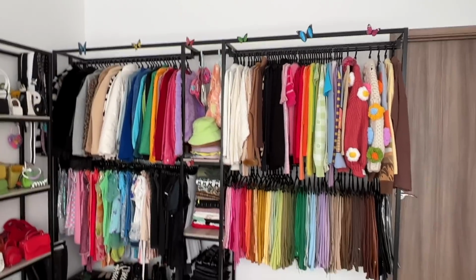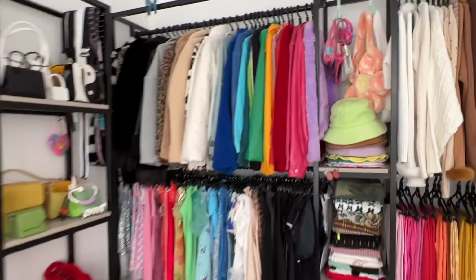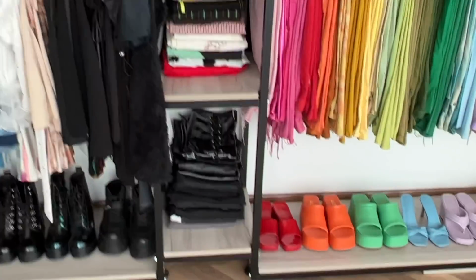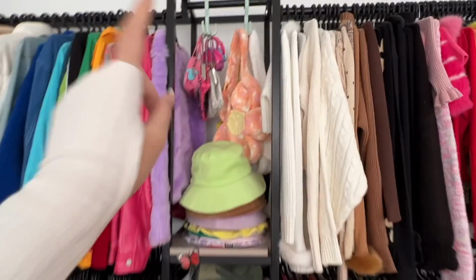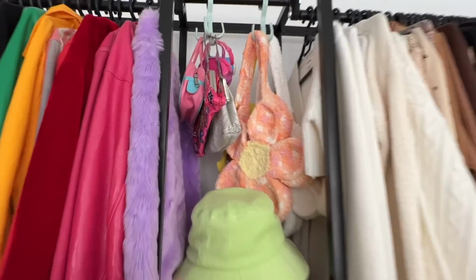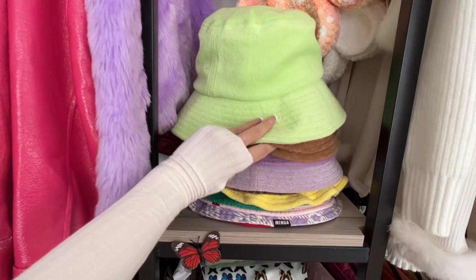So cute. So I'm gonna walk you guys through what I did up here. We have all of the jackets. I also put all of my black boots down here. Some pants here for decoration. I got this hook thing and they sent me the wrong color. It was supposed to be white. I'm not sure how I feel about this weird mint color, but I hung up some of my bags. Just these cute little pink ones, my crochet bags. I have all of my bucket hats here.